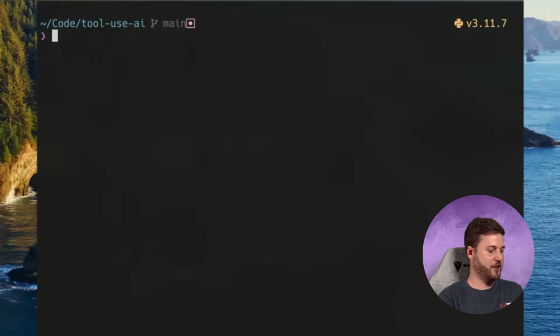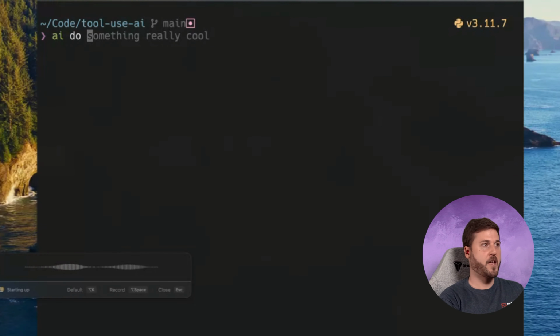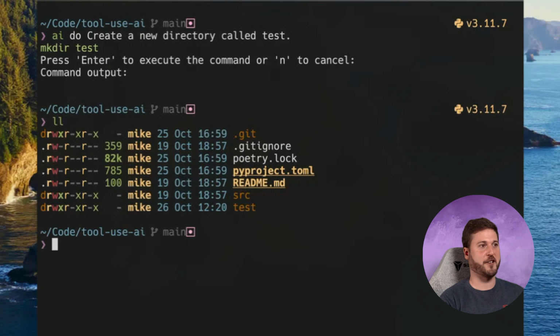So yours is great for converting things, but I still want to use the terminal and the inherent capabilities of the terminal. So one that I used back in the day, which is still one of my most frequently used tools, was being able to use AI to tell you the terminal syntax to do a command. So what I've set up is just AI do, and then something really cool. And then you just tell it what you want it to do. So let's say create a new directory called test, and then send that through, and then it'll give you the commands, hit enter. And then all of a sudden you have a new directory called test.